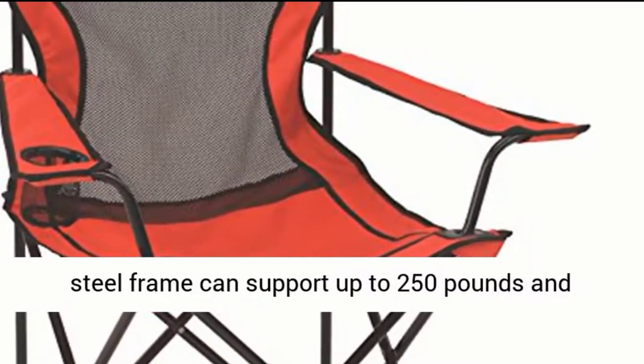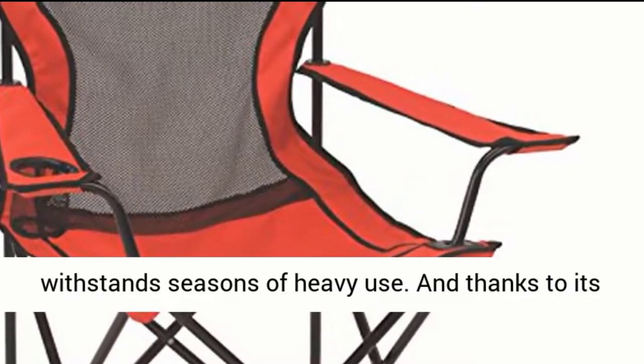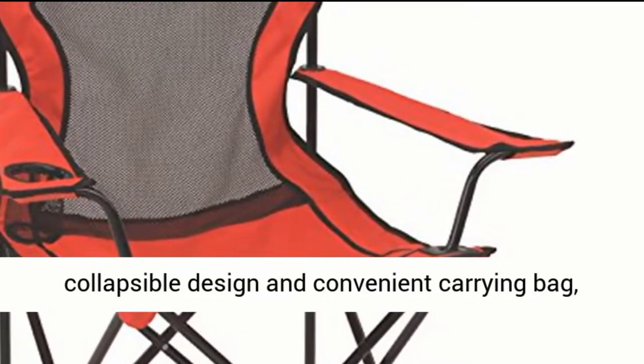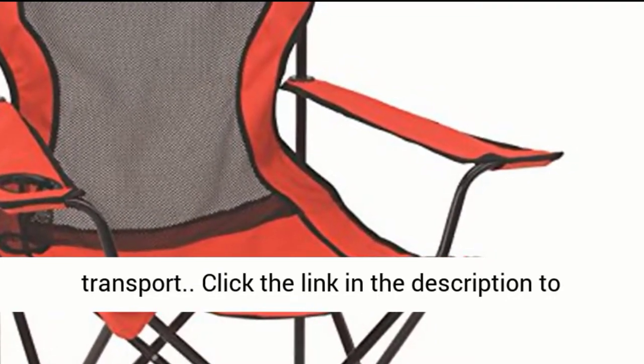The strong steel frame can support up to 250 pounds and withstand seasons of heavy use. And thanks to its collapsible design and convenient carrying bag, this folding chair is easy to store and transport.